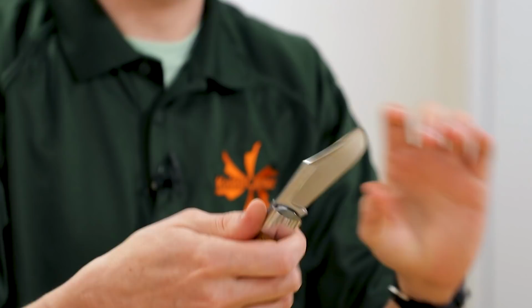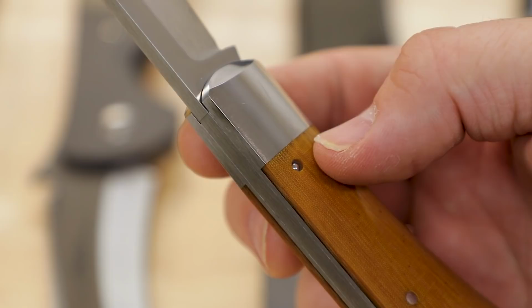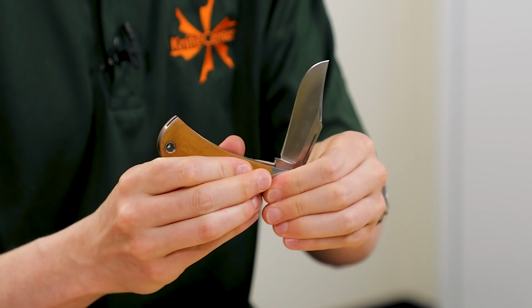Geez, so comfortable. I love how clean the back is, too. Just the finishing along the spine and all the way down the handle is so meticulous. And, of course, you've got impeccable action. Really good spring. Just wants to snap into those three positions: open, half, and closed. It's simple, done right.